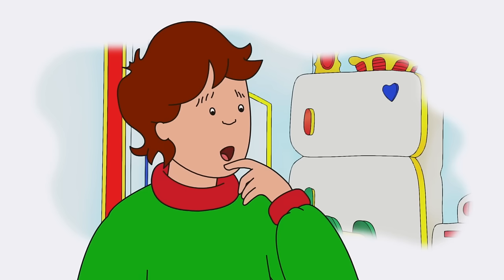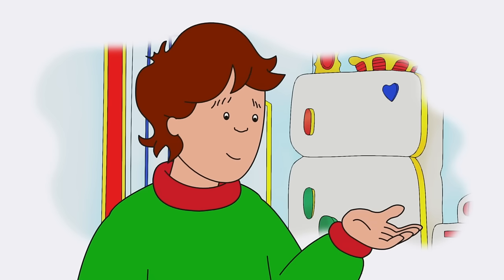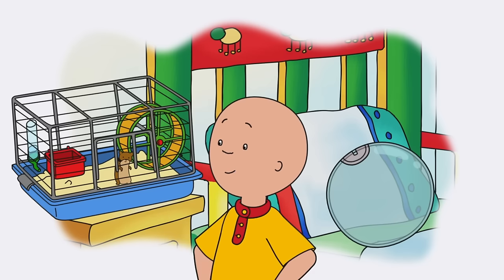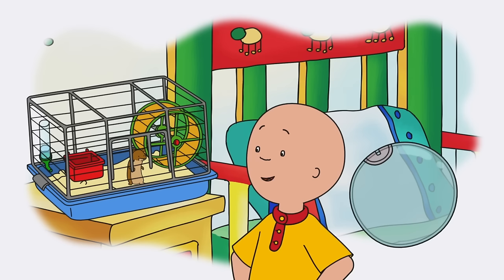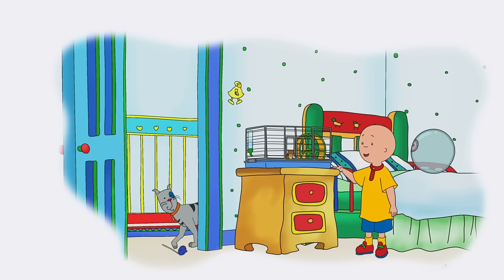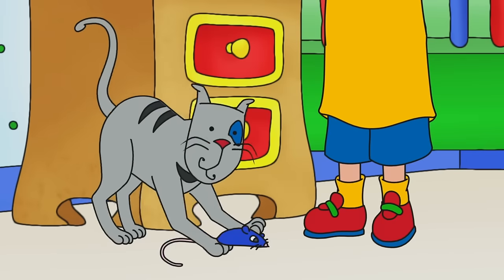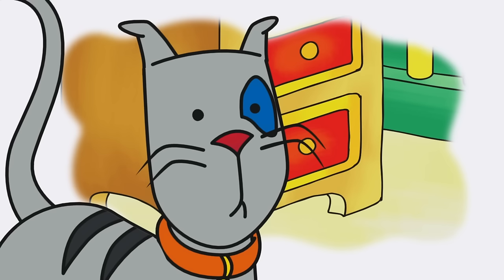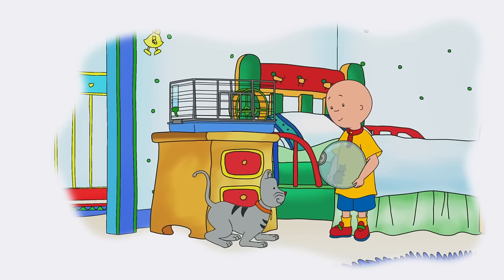If we keep a close eye on Gilbert and pay him lots of attention, I'm sure everything will be just fine. But Caillou found it hard to pay attention to Gilbert, with a cute little hamster in the house. There! How's that, Hamish? Now you've got a good view of my toys. And you've got your wheel, and your food, and your water bottle. There was too much fussing going on to pay attention to a playful Gilbert.